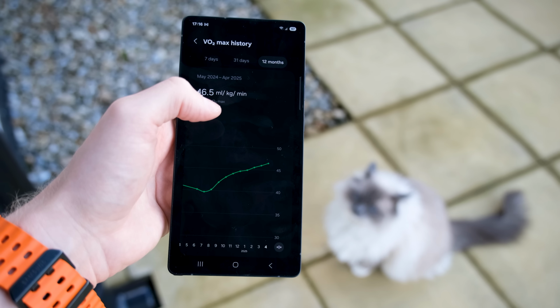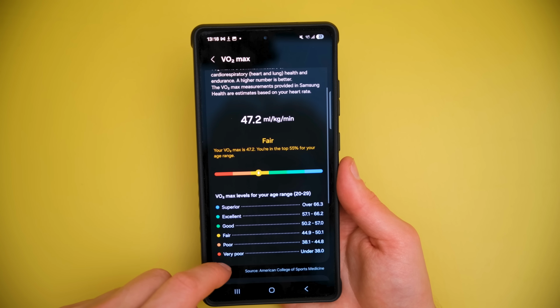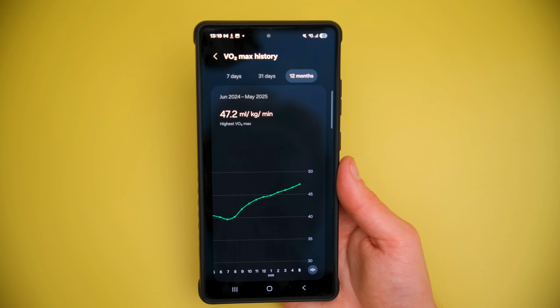My VO2 max has gone up to 46.8, and whilst it still tells me I'm sort of average, I'm literally running half marathons now with no prep. I can just go out the door and do it. This is something that I really didn't think was possible a year or two ago.